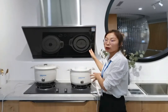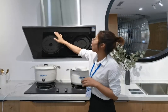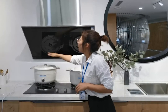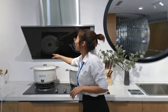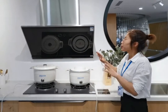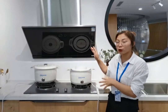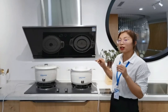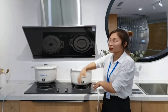This model of range hood is the 5915S. First, we come to the appearance. We can see that the whole appearance of it is very fashionable and elegant, and around the hood there is a circle of white stainless steel, and the inner part of it, including the oil cup, is all black tempered glass. So the whole outline is very fashionable. I believe that it can perfectly match all kinds of kitchens. No matter whether your kitchen is big or small, in what size or in what style, you can choose this range hood.